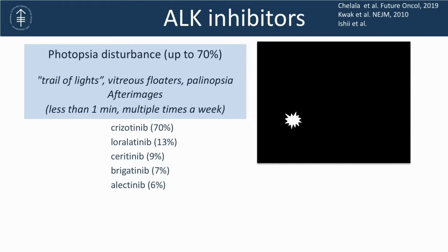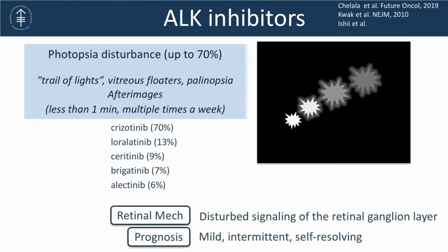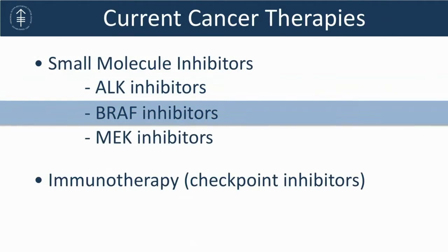And upwards of 70% of patients will have a visual disturbance which they describe as a trail of lights or an after image. This is more common in patients who are on crizotinib. The mechanism was thought to be due to the CNS, but newer evidence suggests that it's at the signaling of the retinal ganglion cell layer. These findings are mild, intermittent, and self-resolving.